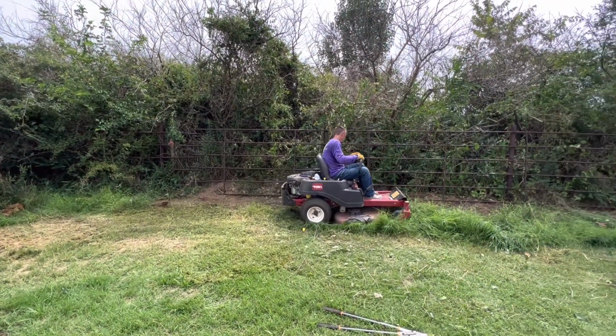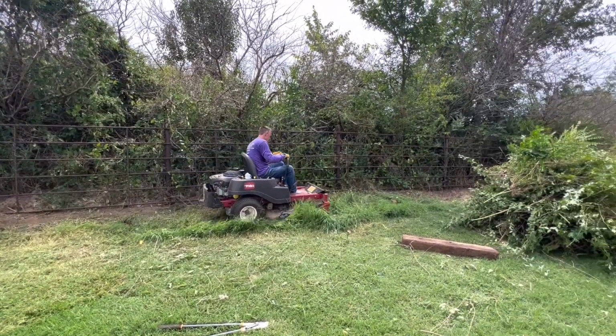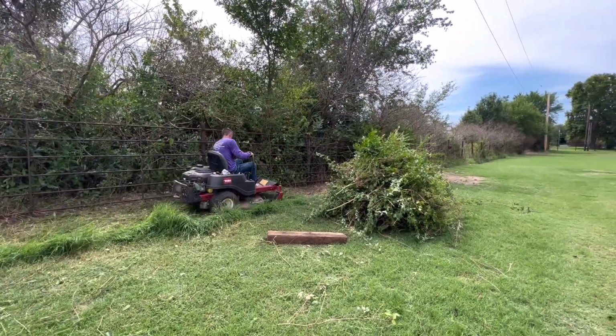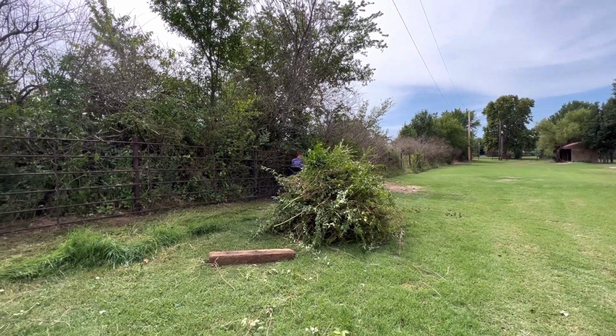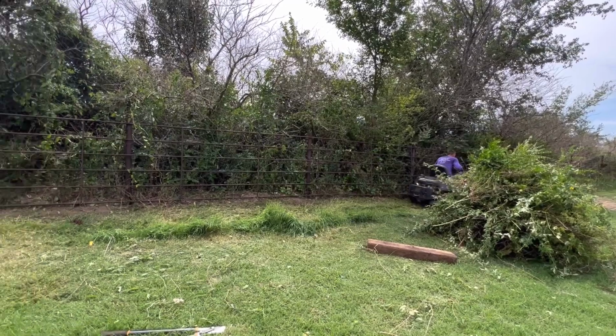So I bet you can guess what day it is. Mowing day, of course, the job that never ends. Mike is working on cleaning out this fence line, and we're gonna move that brush with the tractor here in a little bit.